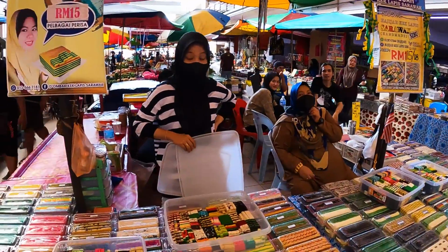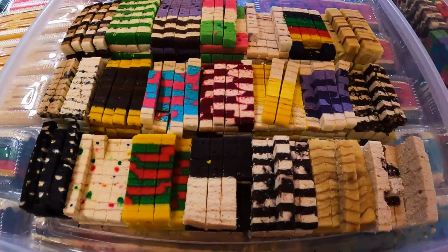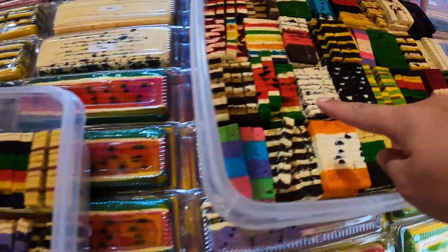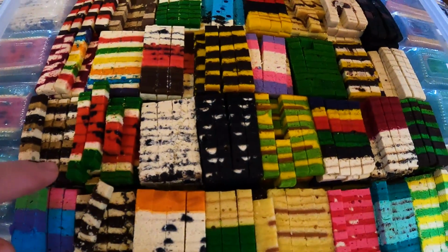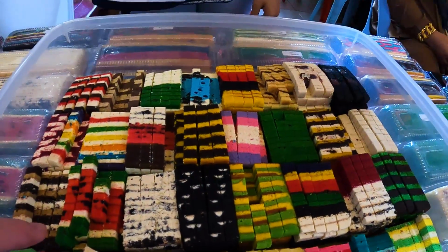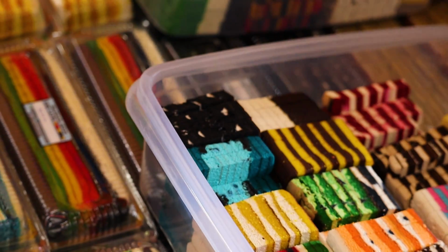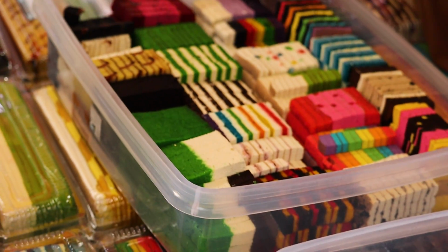Free samples? Can. This looks like watermelon. Oh, watermelon. No, this one, look. It looks like watermelon. Is it watermelon? Yeah. It is. But the taste is not watermelon. It tastes like strawberry, chocolate. Oh, strawberry, chocolate. The cake lapis box almost looks like it's pixelated. You know, like a beautiful image that someone painted in pixels.